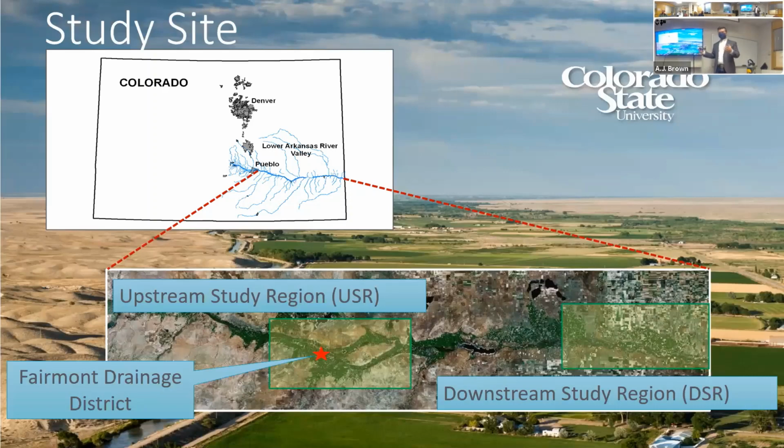I want to introduce, like Alan said earlier, my study site, the Arkansas River Basin of Colorado. Here's a visual representation of where that exists. If you're familiar with Colorado, down in the southeast, we have the Arkansas River. Zooming in, we have a satellite image of the river itself, separated into the upstream study region and the downstream study region. We primarily focused on the upstream study region of the Arkansas Valley, particularly a location near the town of Swink, if you're familiar.